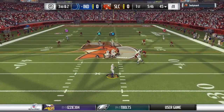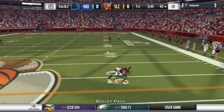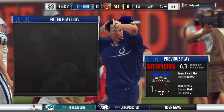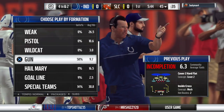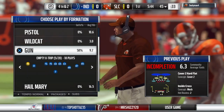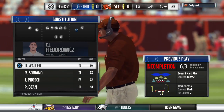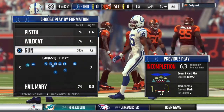They'll go to the air here on 3rd and 2. And he couldn't hang on to it through the contact. Incomplete. We know it's not an easy job to go out and catch passes when people are trying to tackle you and knock the ball away. But the bottom line is, that's a pass he's got to have and a pass he should have caught.